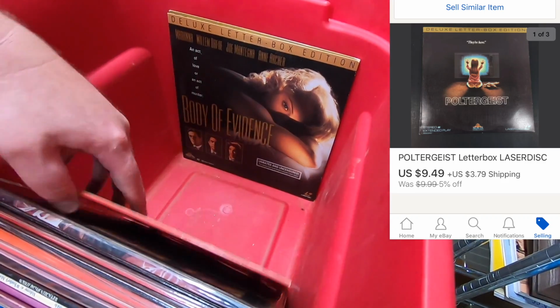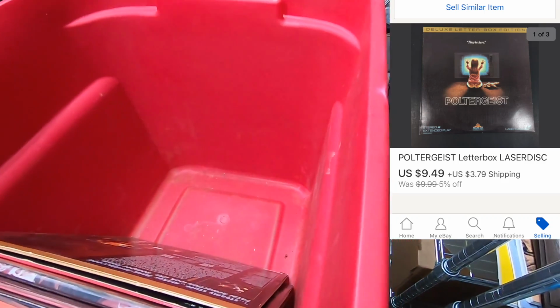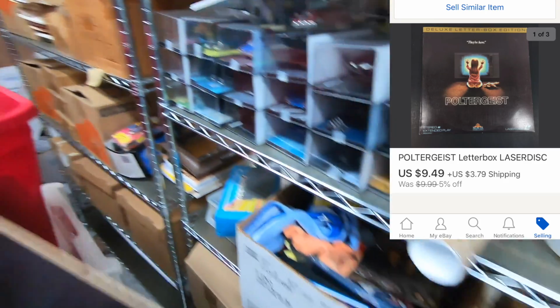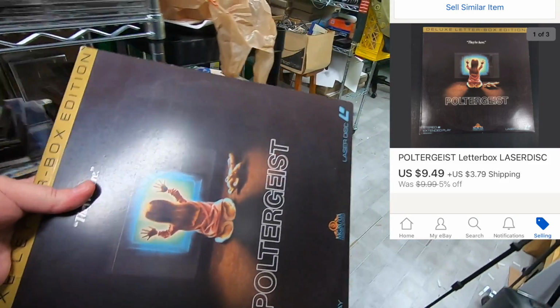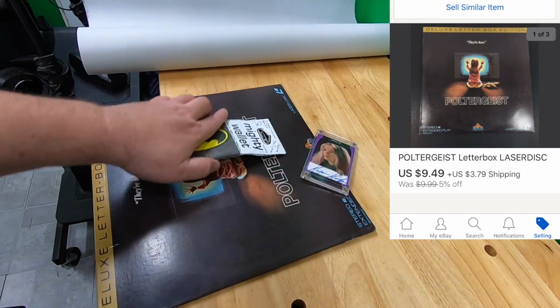Where is Poltergeist? Did I pass it? No, it's actually the last one. Last one in the box. We can know it. But yeah, $9.49 plus shipping on top. And yeah, it's going to go media mail.